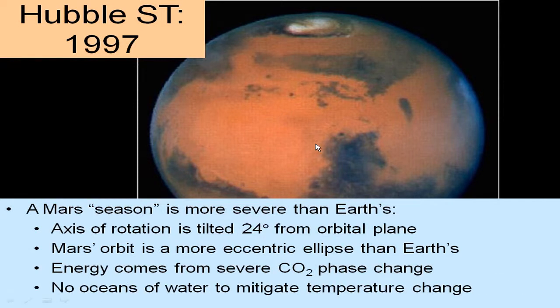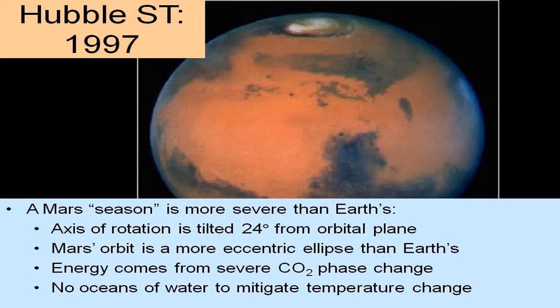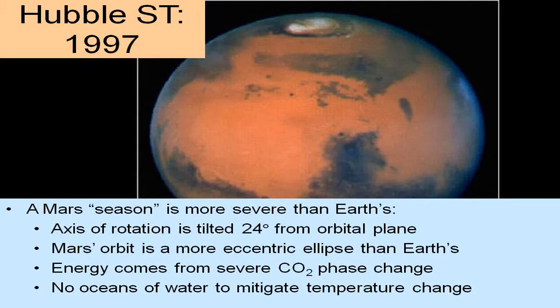There are no oceans of water to mitigate the temperature changes. On Earth you have a lot of water, and it kind of just stabilizes the temperature around the Earth between day and night and cold and hot seasons, but on Mars you don't have that, so it's more severe, day and night colder and hotter, and nothing to mitigate that, and also no thick atmosphere to help mitigate changes as well. So it's more severe in that sense.